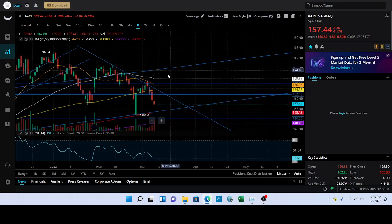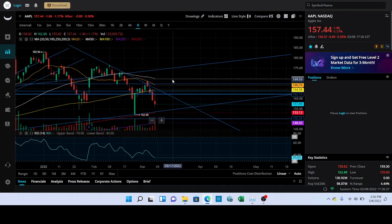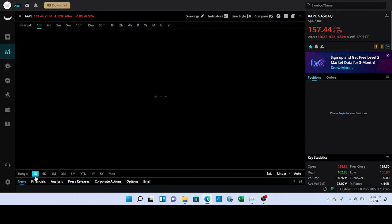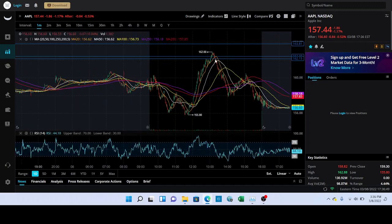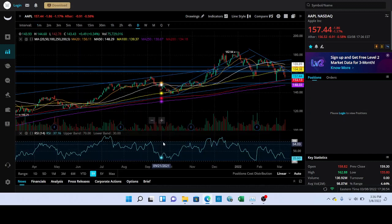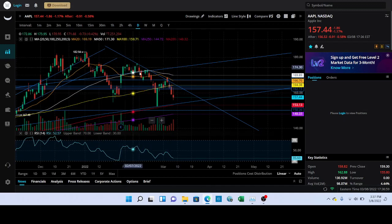Now Apple. So with Apple, it looks like the 20-day could curl underneath the 100-day. And yeah, you can see people got rug pulled right here at, what is that, 160, 162.88. So I'll move that up a little bit. So with Apple, what I do think could happen is that we could hit this bottom trend channel, which is also lined up with the 200-day. So we're going to see if Apple holds up on this 200-day moving average.